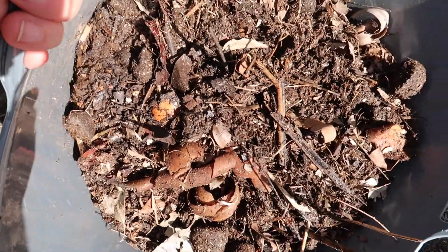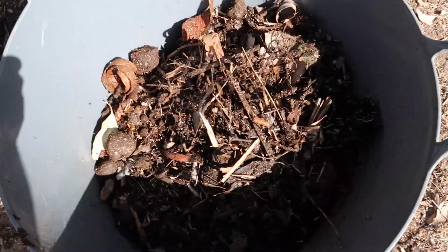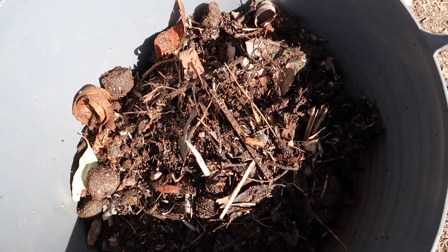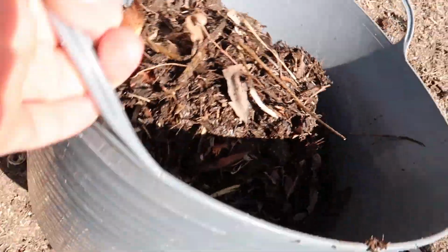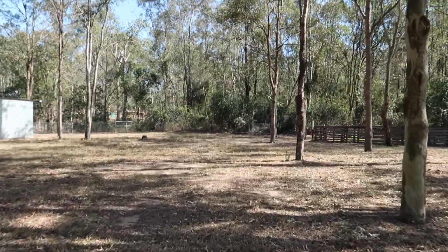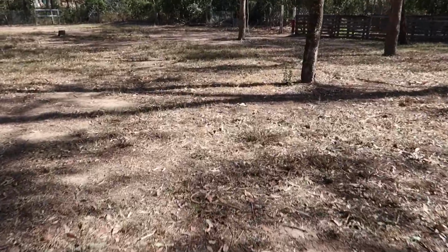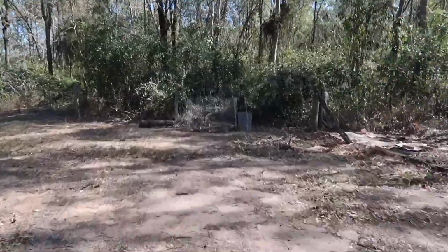I'm going to put this onto one of the beds. I'm not too sure which one yet, because all of my beds need a lot more organic matter and compost before I can start planting in them for spring. So I'm going to go choose one to put this on. Okay, this bucket of sticks is hard to carry, but I'm going to walk over in the corner here to my other compost pile and dump all of these sticks in there.